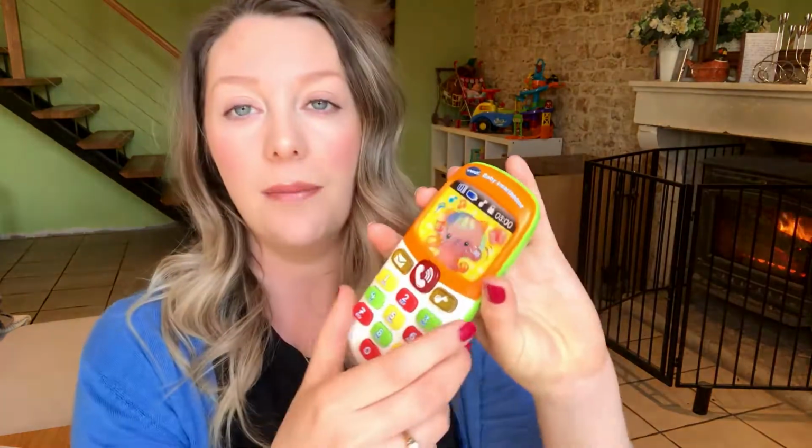And I actually got her an upgrade. So this is the VTech Baby smartphone, and you can actually turn it on. We've got English and French. And again, the French sounds quite nice. English I'm less keen on, but the French one sounds quite nice. And it lights up, makes different noises. And I don't know if you'll see on camera, the screen is like one of those weird, I don't know what you call this.